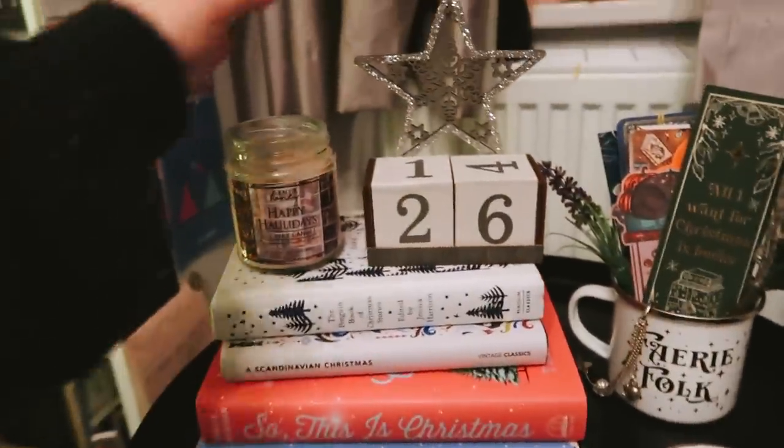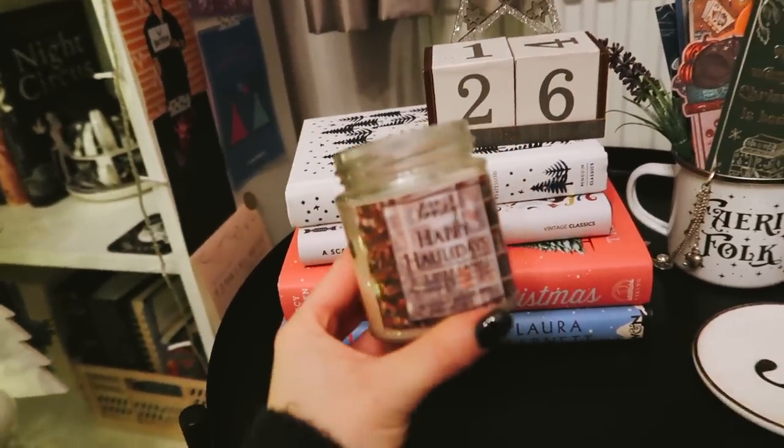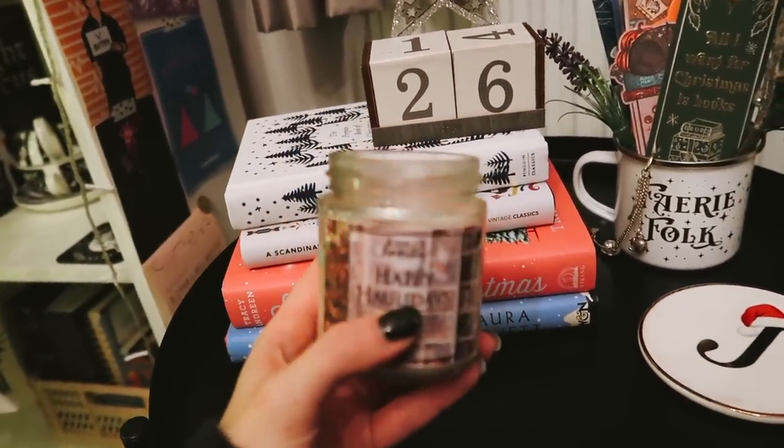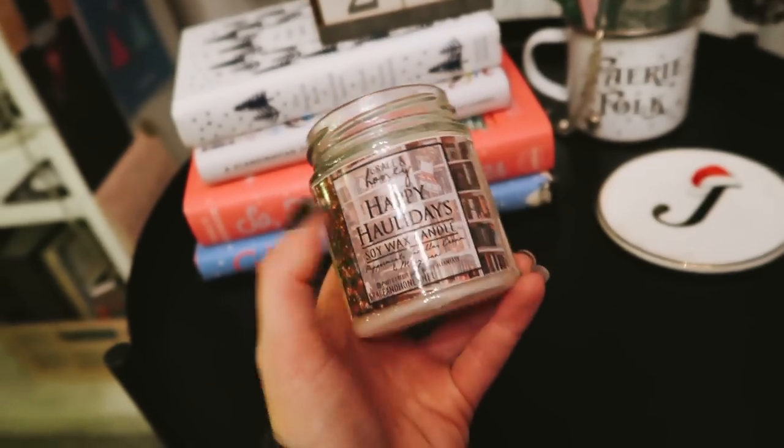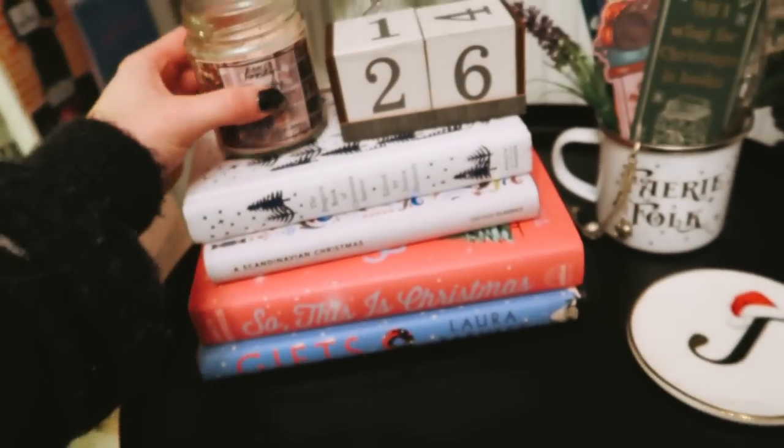And then I have this, which is my little countdown to Christmas. We have this gorgeous little candle I got a couple years ago. So it says Happy Holidays on it, which I feel is very appropriate for me, and it's just really, really cute. So yeah, I have that there.